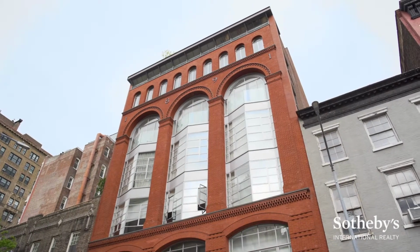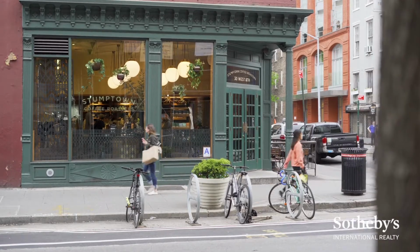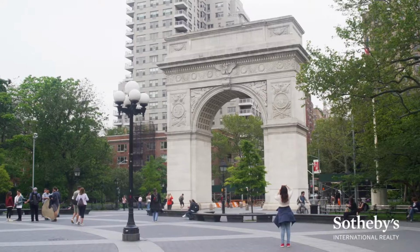The MacDougal Loft building is a rare pre-war doorman condo. In the heart of historic Greenwich Village, we are surrounded by the city's best dining, culture, and shopping opportunities. This is the really rare combination of treetop views, great light, and a perfect location.